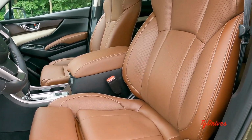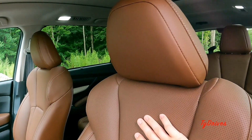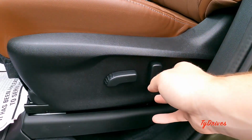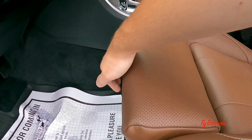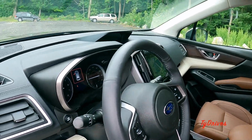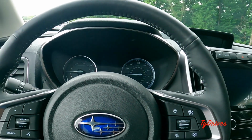Take a look at these seats, just a very nice shade of brown, very good quality to the leather, and they are a full powered seat with the two-way lumbar, and you can also extend the thigh extensions with the little lever at the bottom there. So let's hop in and check out the driver's cockpit.